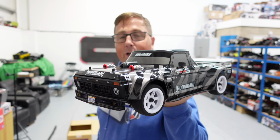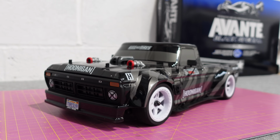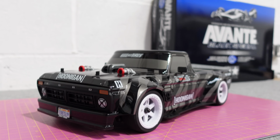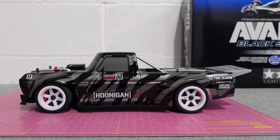The awesome looking Huni truck from Team Associated. Now this thing looks absolutely amazing. It is definitely one of the best looking RC cars we've had this year. Like I said, it's from Team Associated. It's a 1/10 scale and it does hoon pretty well.